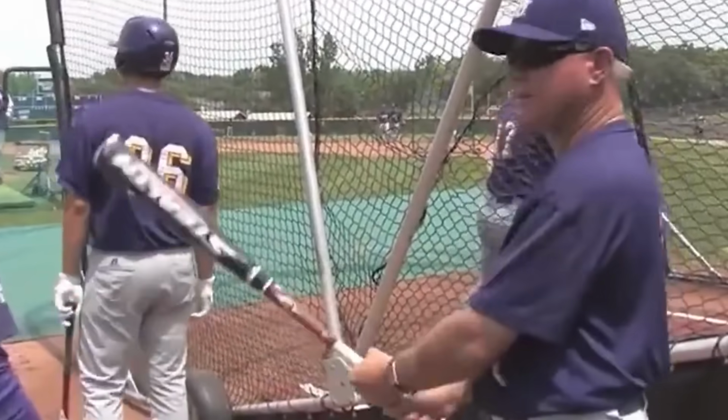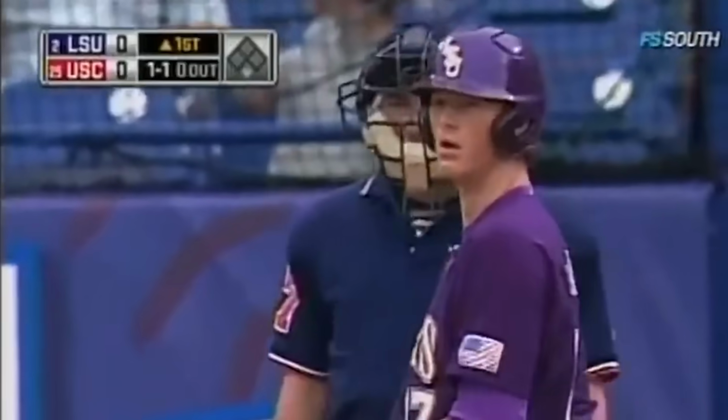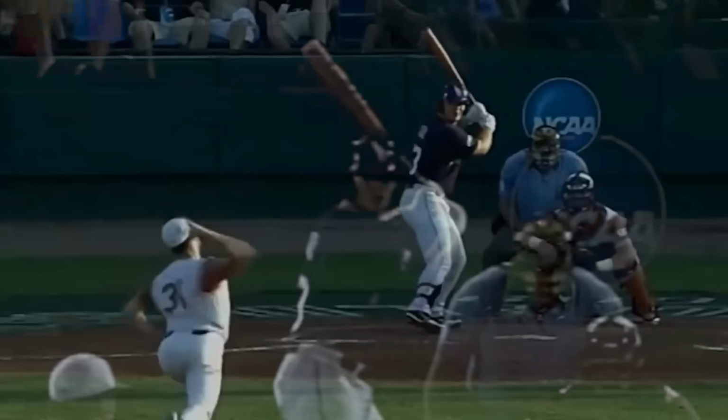And somewhat suspiciously, based on available footage of the 2009 SEC tournament, none of the LSU starting lineup used an orange Stealth in this tournament. Shortly after, in the Super Regional, still no LSU player was using the orange Stealth. But come the College World Series, all of a sudden, the orange Stealth was back. A third of the starting lineup was using it.